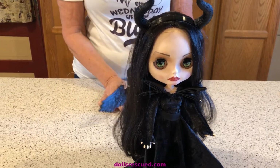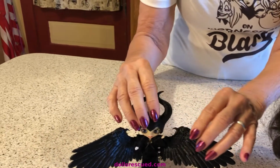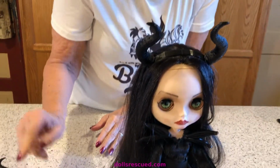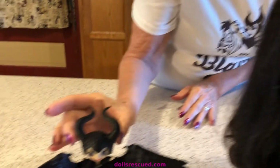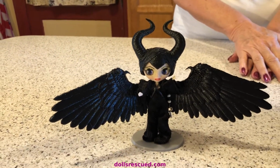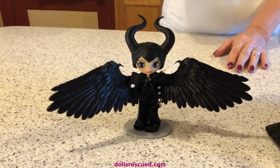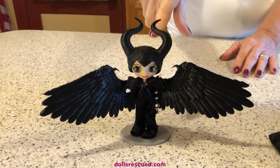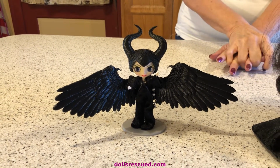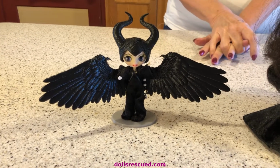Not only did he make the little horn headband for the Neo Blythe, he had made this one. Is that straight? When I first started talking about the Maleficent challenge, he made this. That's actually on Thingiverse for a human being, and he scaled that down for a mini Blythe. You do remember how long that took? That took about 3.5 hours to print.